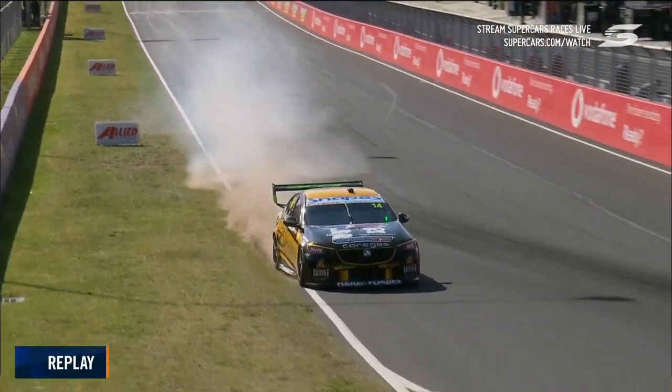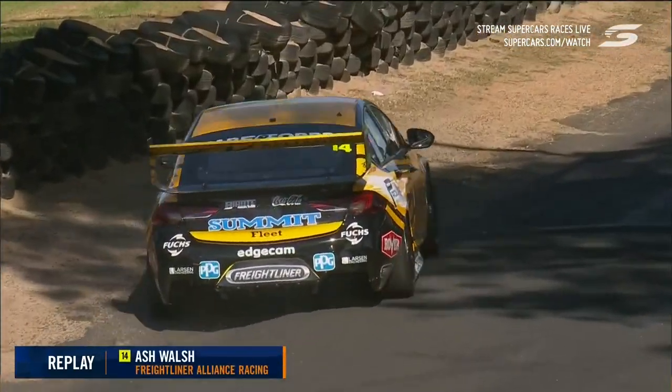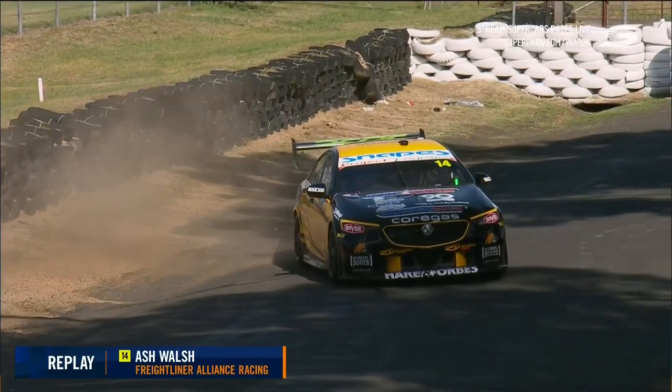This is Ash Walsh, who locks a wheel, then puts the right-hand front into the dirt on the right-hand side, spins it around reasonably nicely.